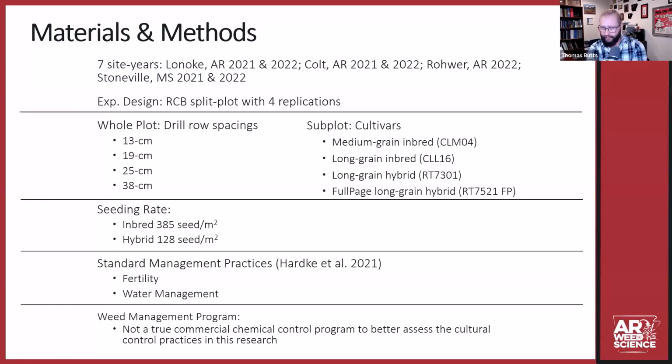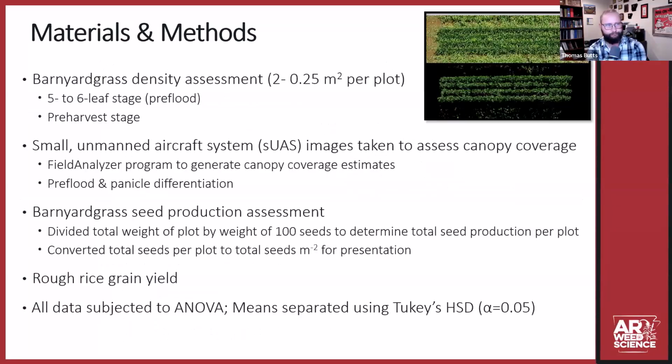The one other note to make too, we did use a herbicide program in this study, but it was a non-commercial type control program. So we only had 2 herbicide applications go out. It was not what a grower would typically use because we wanted to stress the system and be able to actually assess the cultural control practices, right? We didn't want to have just completely clean plots from the herbicide program. So we did use a few herbicides, but it wasn't a commercial program, so we could assess these other strategies.